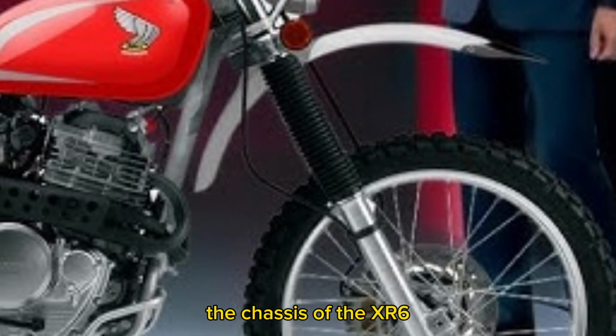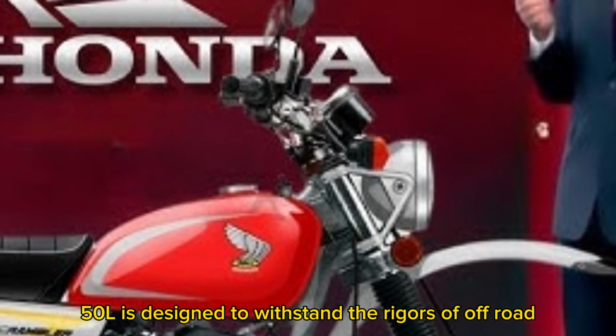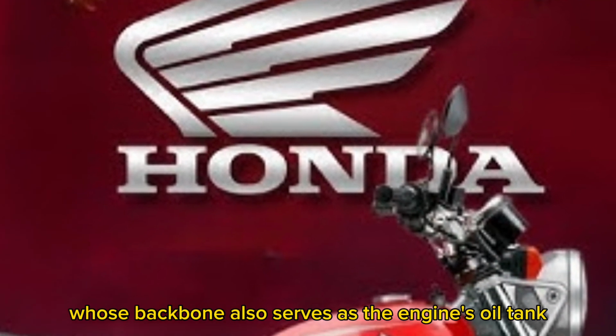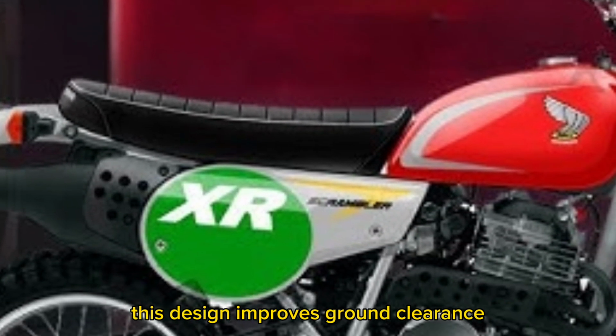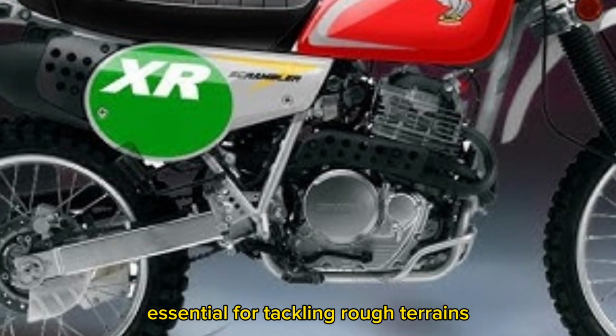The chassis of the XR650L is designed to withstand the rigors of off-road riding. It features a steel frame whose backbone also serves as the engine's oil tank, saving weight and space. This design improves ground clearance and damage resistance, essential for tackling rough terrains.